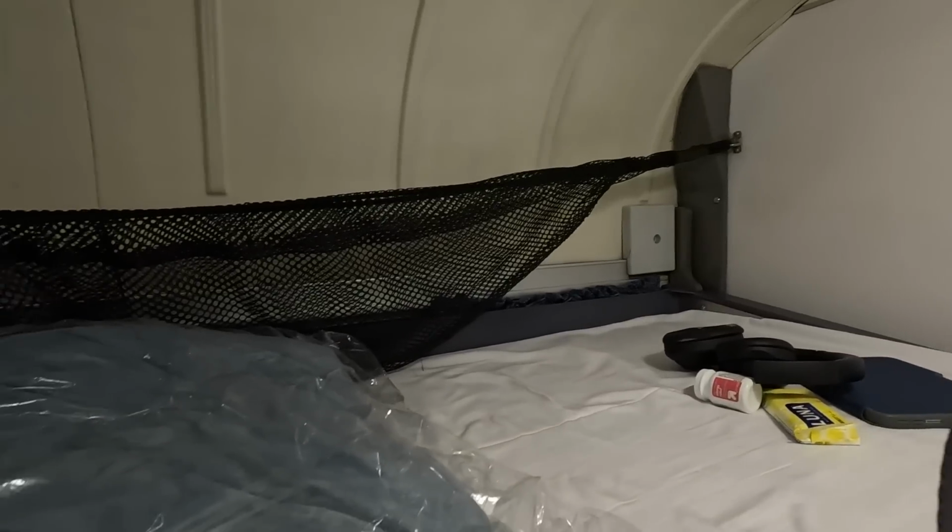We call it his penthouse. We started calling it that, I think, many years ago. I don't know why. I guess as a joke. But he usually sleeps in that upper bunk.